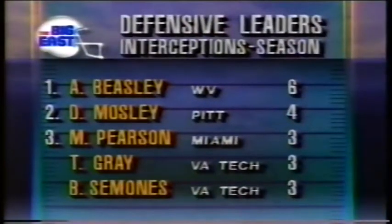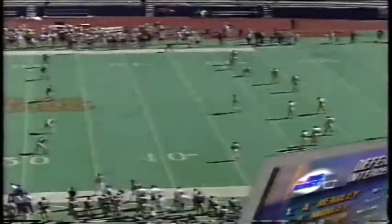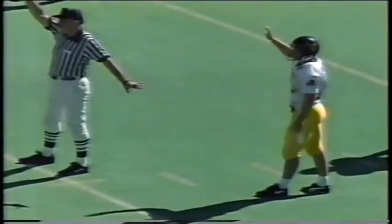Beasley, 6th interception this season. For Ryan, his 2nd interception this season. So the ears are looking good here. 24-6. Nice bus ride.